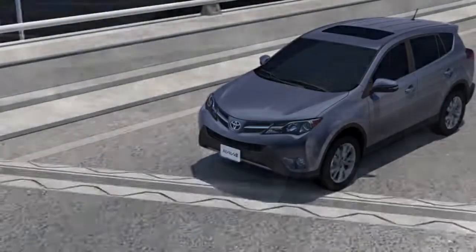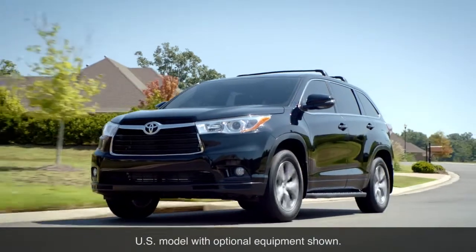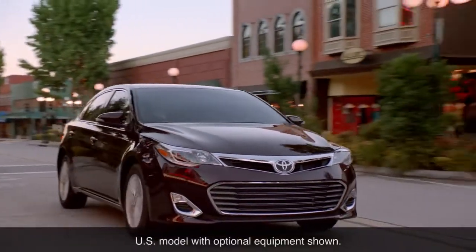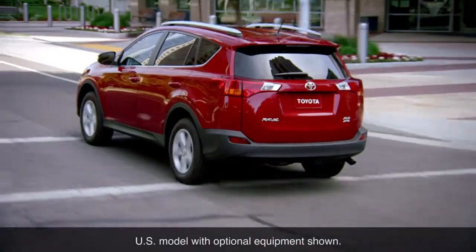Unlike rigid axle systems, independent suspension systems allow each wheel to move separately without affecting the other. Independent suspension systems are commonly used for front suspensions in both cars and trucks, as well as for the rear suspension in many cars and SUVs.